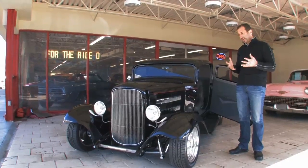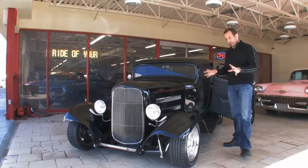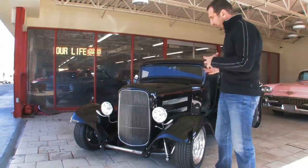And inside, it's over the top. But a couple small things I wanted to show you outside. We looked at the paint. We looked at the spectacular wheels.